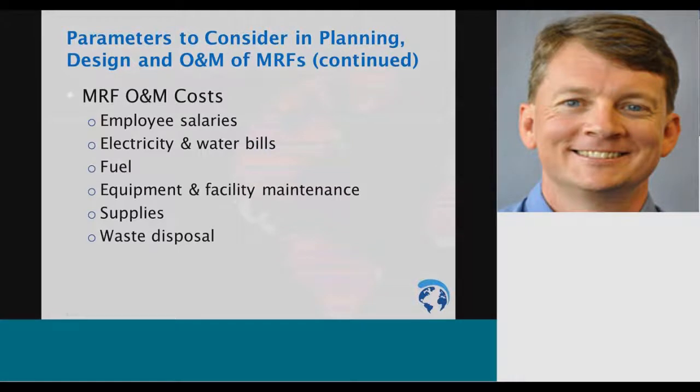It's important for the health of the employees. It's important for the overall impression that the community has on the facility that we're operating. People think about solid waste, whether it be a landfill, a transfer station, a recycling center or a MRF. They all have the impression that it's trash. And by keeping a clean facility, we can help to change that image that people typically get when they think of trash.